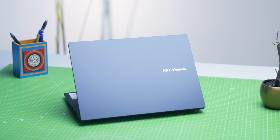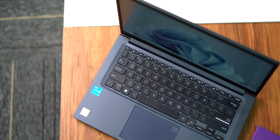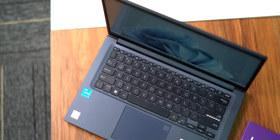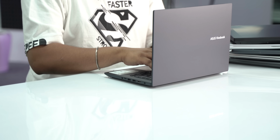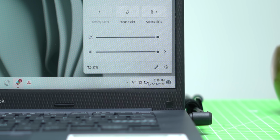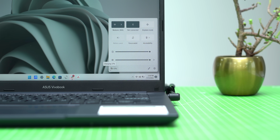Another big factor in this being the best work laptop under 50k is the keyboard. This has the best keyboard out of all the laptops we've tested. There's good key travel and we were able to type super fast on it. And it also has a very satisfying sound to it. When it comes to battery, it usually lasts for around 4-5 hours with constant use, which is not the best, but for this price range, I'd say decent enough.